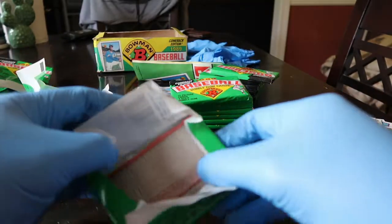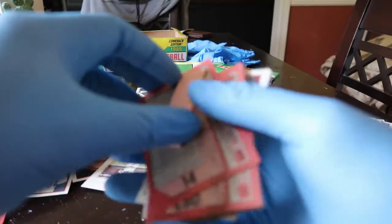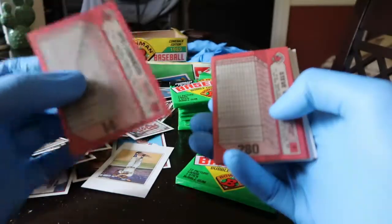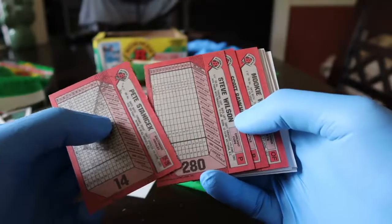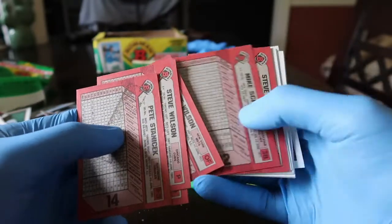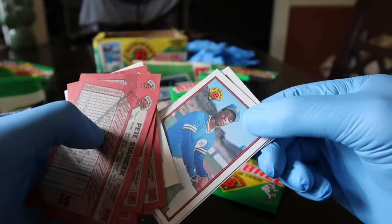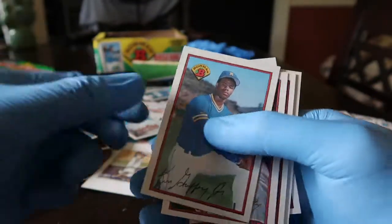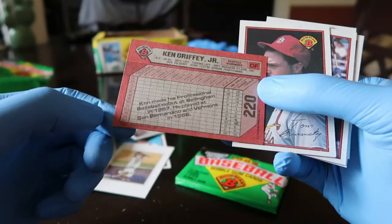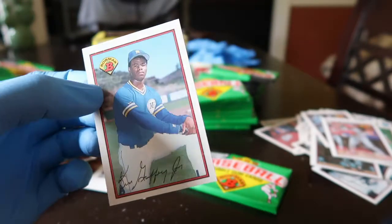Steincheck, I said it wrong. Steve Wilson. Scott Bankhead, Mookie Wilson, Mike Schmidt, Steve Siri. No. Oh, and there it is. There it is. The prize. That's Ken Griffey Jr.'s rookie card. There it is. That is the golden gem. We have found it. I'm curious to see how much it's worth, though. That'll be on the top of the list.